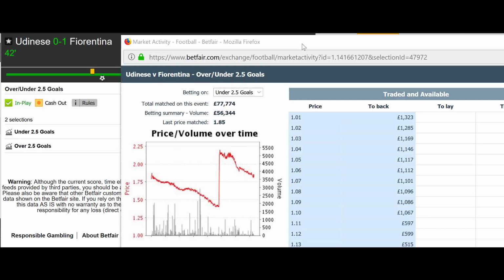So before anything, let's take a quick look at the market behavior that is expected on the over 2.5 goals market. Now, if you've ever traded the under 2.5 goals market and you saw that video, then you'll know that from kickoff, the price decreases on the under 2.5 goals market. So here you can see the price on unders is going down.